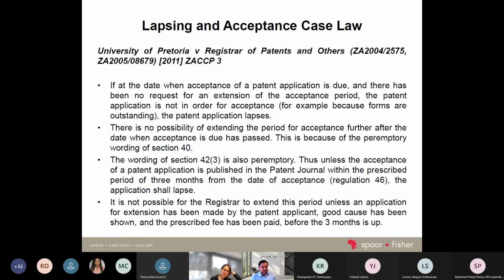The following was held: that if at the date when the acceptance is due there has been no request for an extension of that period, and the application is not in order for acceptance, then the patent application lapses. So a very harsh consequence: if at the time of the 18-month deadline or the 12-month deadline for a national phase application, it isn't in compliance with the formality requirements, then the application will lapse. And the applicant stands to lose all their rights. And there's unfortunately no remedy to this. This has created a big headache in practice, as you can imagine, for quite a few practitioners.